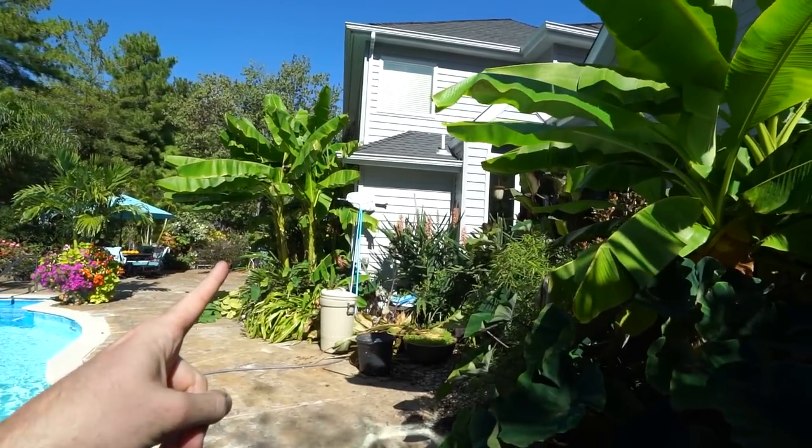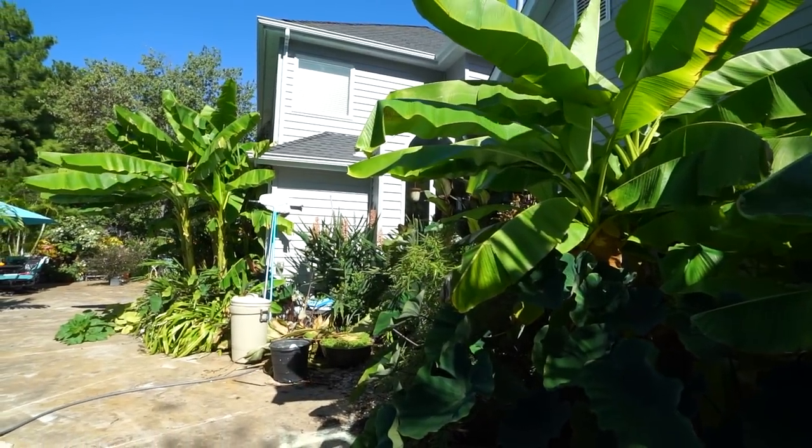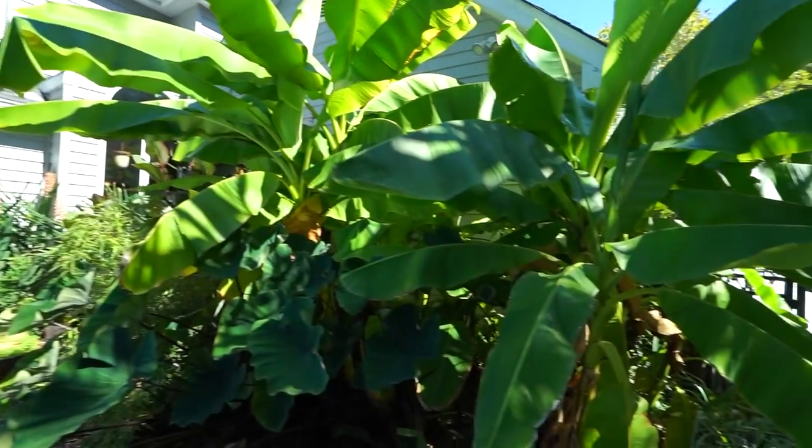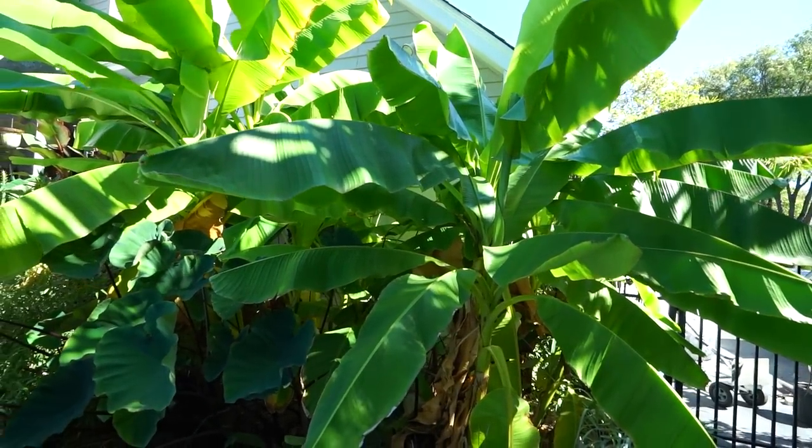These haven't done that yet, which is opposite. It should be the bigger ones are, I don't know, light exposure, and again, the irrigation. The drip just doesn't run as strongly over here. I'm totally okay with the size on them.